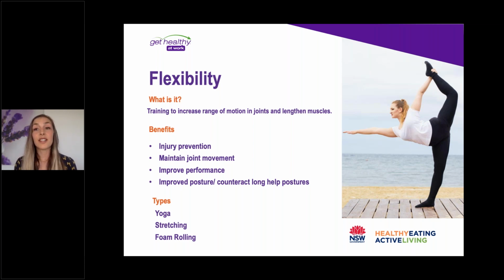Many of us on this virtual call today may spend a significant amount of time seated at our desks, and you may experience tightness in certain areas of your body. If this is you, consider leveraging the Get Healthy at Work resources to receive a little bit of physical activity coaching, some tips and tricks to support with this.